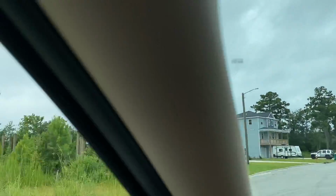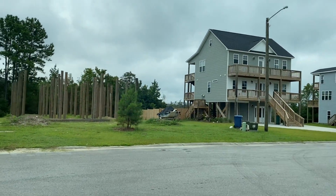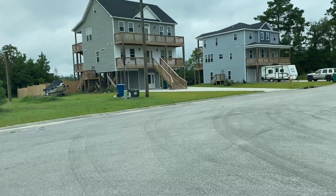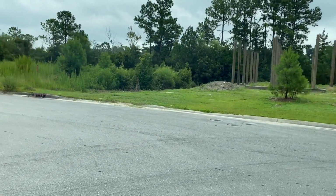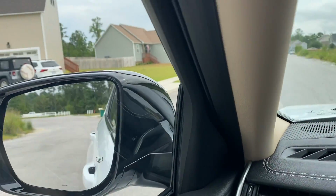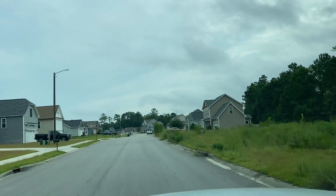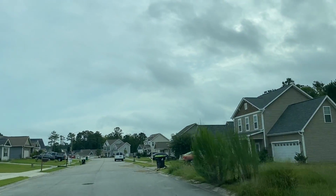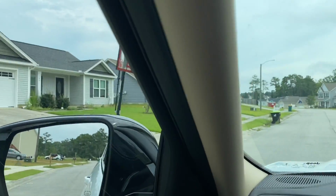So you see a lot of these higher foundations, and you can see there that one's being built on some pretty high piers. So this is not necessarily what you would consider in a flood zone that would require flood insurance, but there is a body of water back over there. And as I'm sure you remember, Hurricane Florence did a number on our area around here.